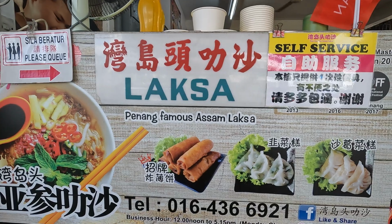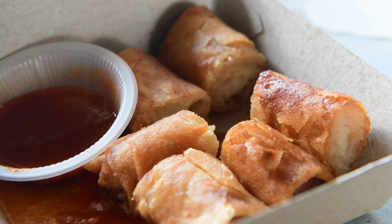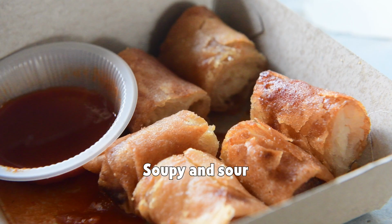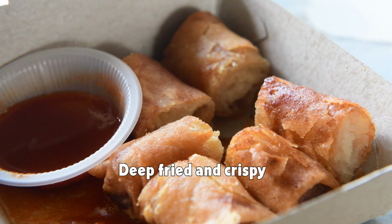Also, for Wan Tau Tou laksa, they serve other side dishes as well. We ordered this plate of really crispy spring rolls. Do you remember? I remember. Yeah, I find that it complements super well with the laksa when you pair them together, because one of them is very soupy and very sour and the other one is deep fried and crispy.